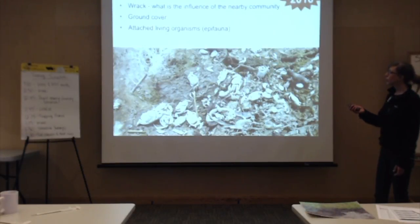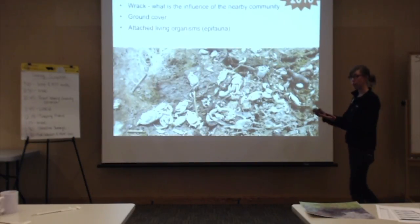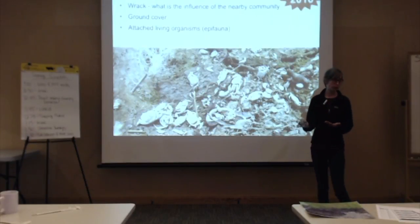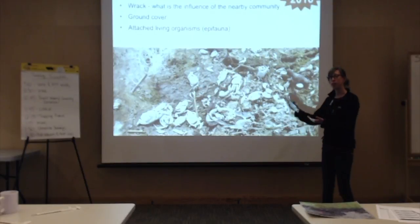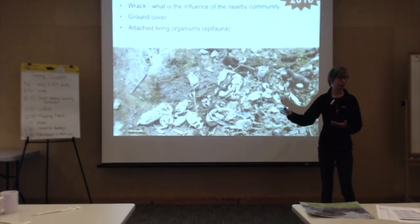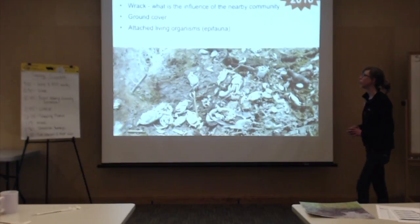We're also interested in whether or not there are attached living organisms, epifauna. So some of these sites, especially riprap, have barnacles growing on them. These are not only organisms that make up the community, but these are potential green crab food. So if we expect green crabs to come in, if they do come in, and we see changes in barnacles and mussels that are living on our shoreline, then we might be able to attribute those to the actual predation by green crabs. So that's why we're tracking that.